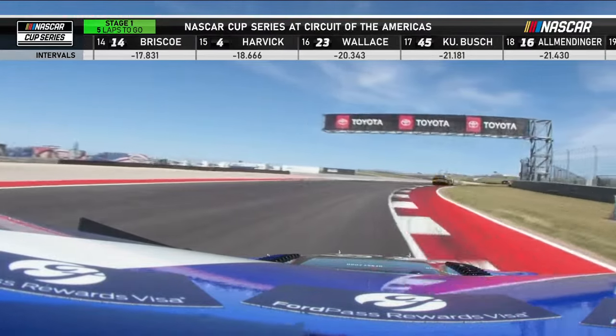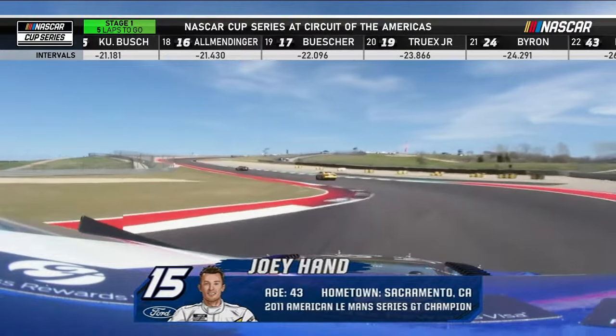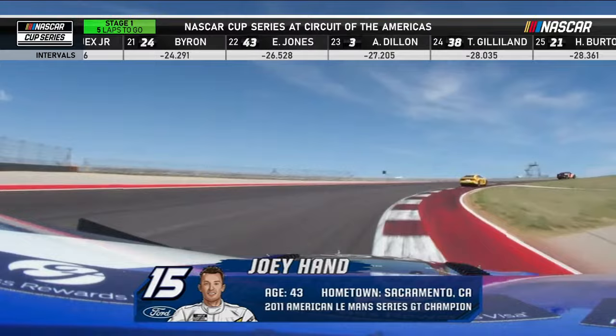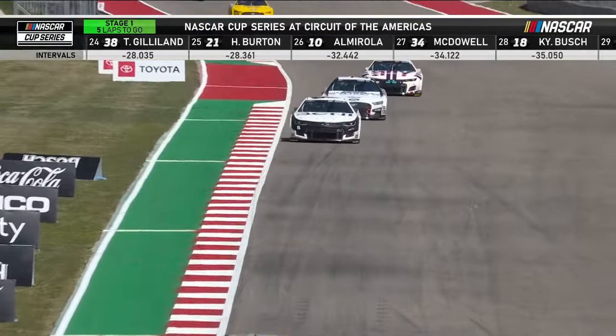And we're hearing over the radios a report of the Hendrick cars perhaps having overheating issues. Austin Cindric keeps marching forward. He's in fourth place after starting 10th, Jamie.